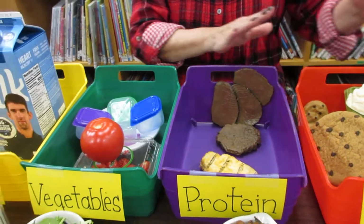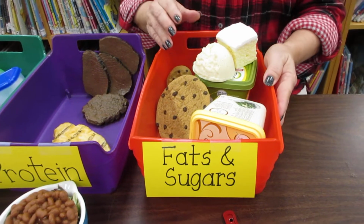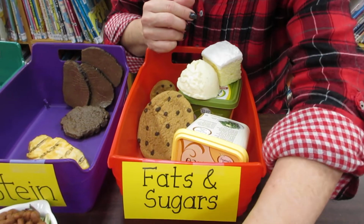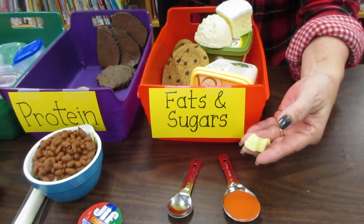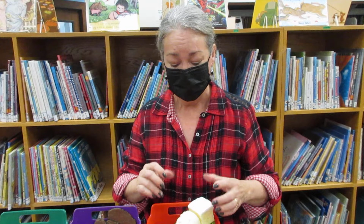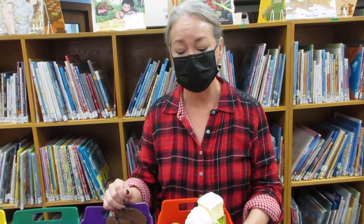Okay. The last group would be your fat and sugars. And the portion sizes are very small here because they're very concentrated. This amount of butter or margarine counts as a serving. How many servings we all need from these food groups depends on our activity levels. It depends on how tall we are, what age we are. So in a little bit, I'm going to talk about different calorie levels and how to get all that you need for that certain calorie level.